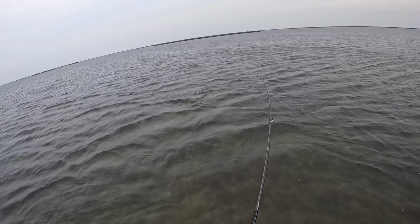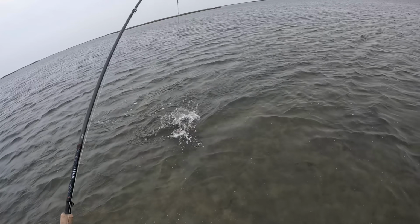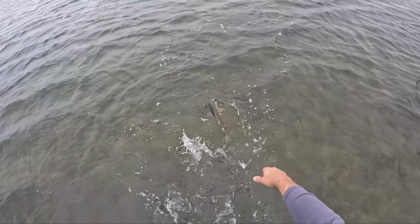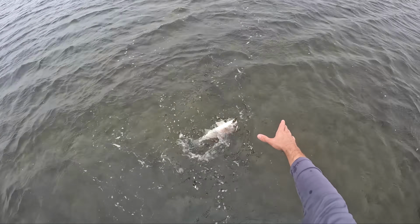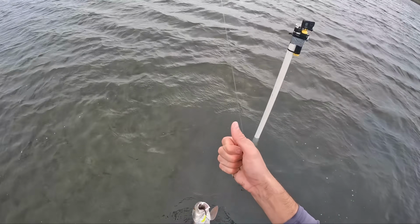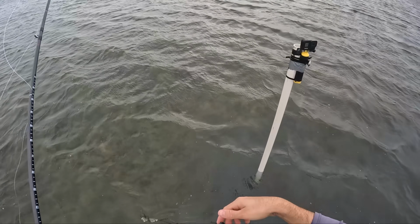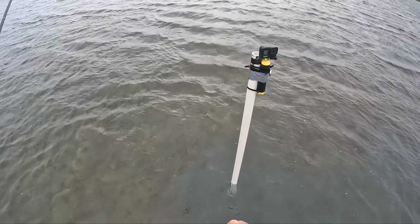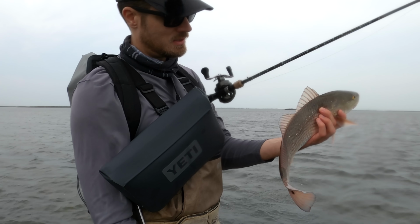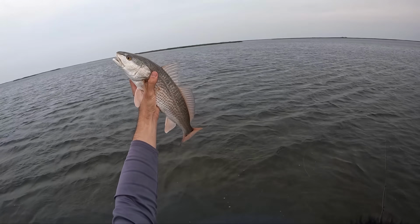Get over here, fella. Looks like another smaller guy. Not what we're looking for, man. Woohoo! Yeah, and as that wind has picked up, throwing a little bit bigger bait. We're throwing the full size down south just to have that extra weight to negate the wind a little bit. If you're throwing that smaller down south lure with a lightweight weedless hook, it's gonna get destroyed by the wind. So we moved a little bit heavier and we got this big guy right there.